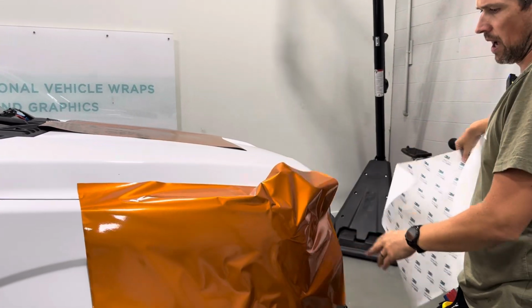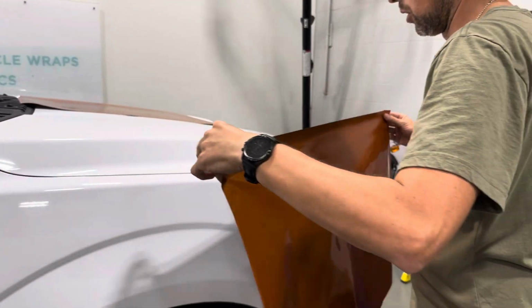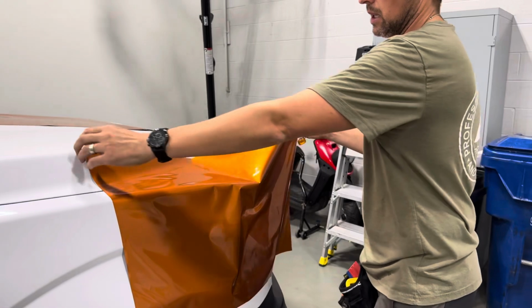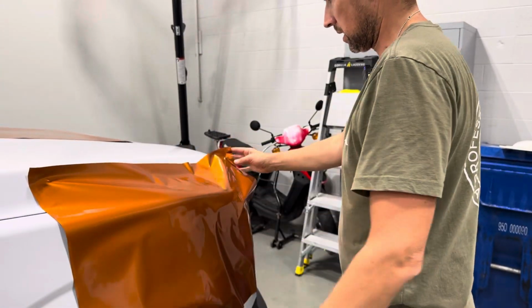You can buy film online on Amazon, but go to a local sign shop or local wrap shop. They're always around, like Prima. Guys have tons of scraps. You can ask if you want to pick some stuff up.